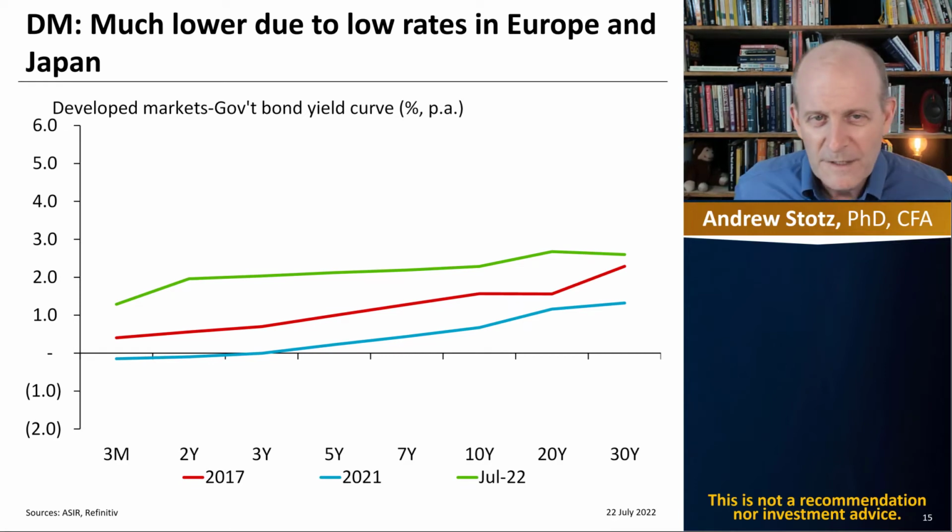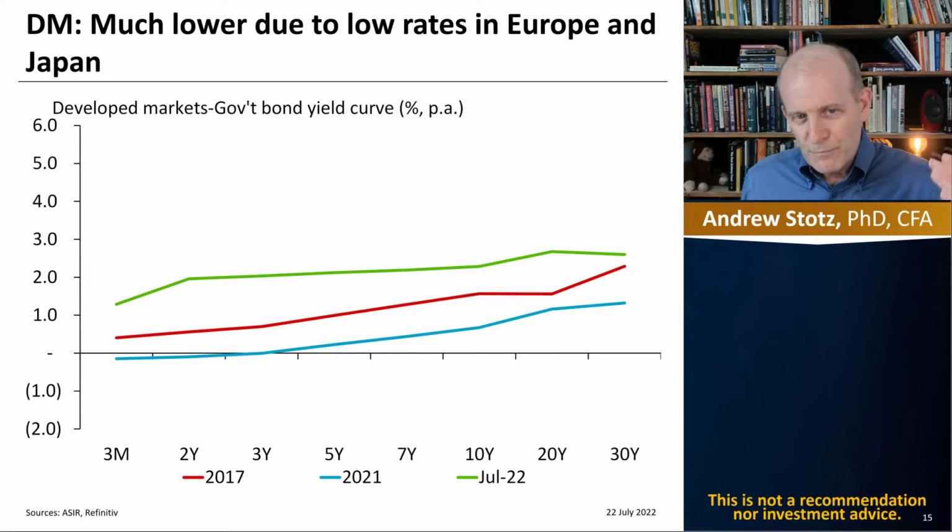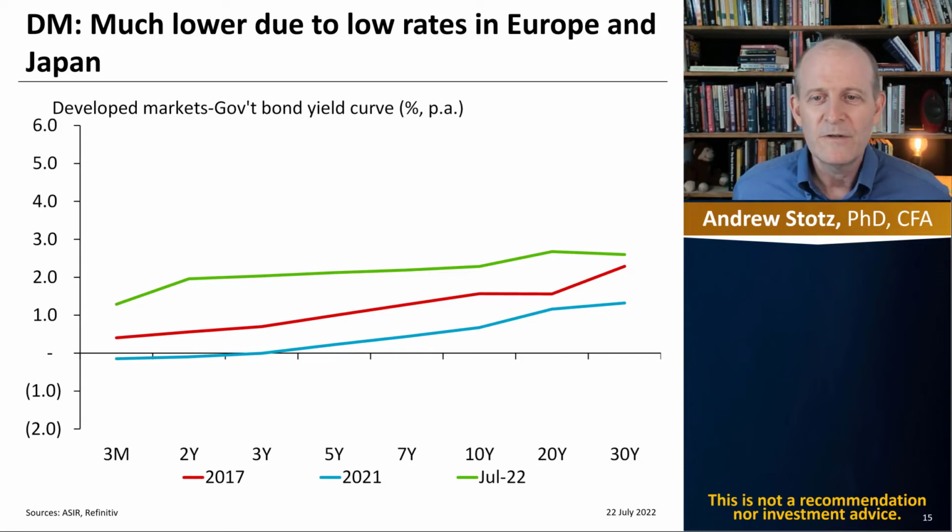Now, in developed markets, it's much lower. You can see there's a slight normal or upward slope in the yield curve for developed markets, but a lot of that's just because Japan, Europe, Germany, these countries have super low rates, which is depressing the short end of the yield curve. So it is a normal yield curve, less of an inversion. But recently the EU has said that they're going to start raising rates, and that could start to bring us more towards a flat curve.